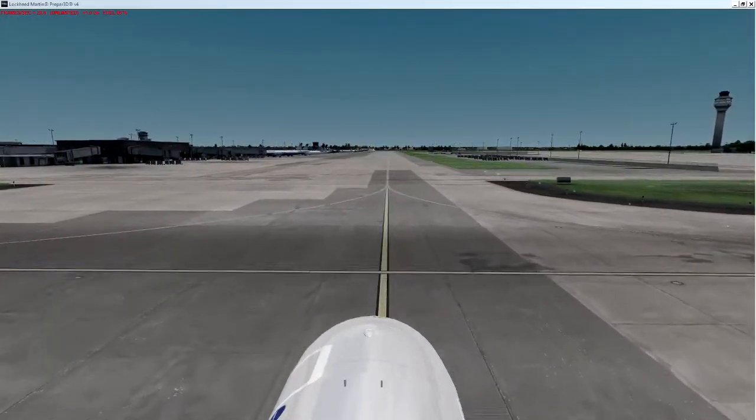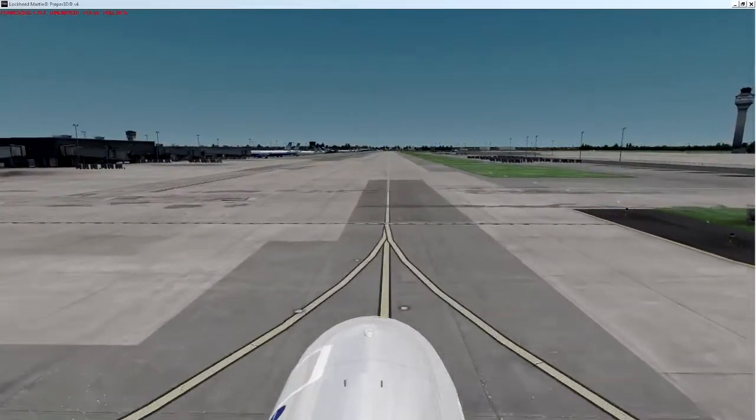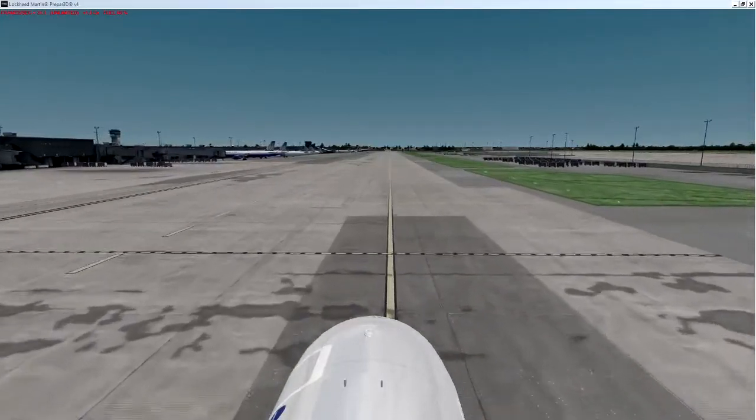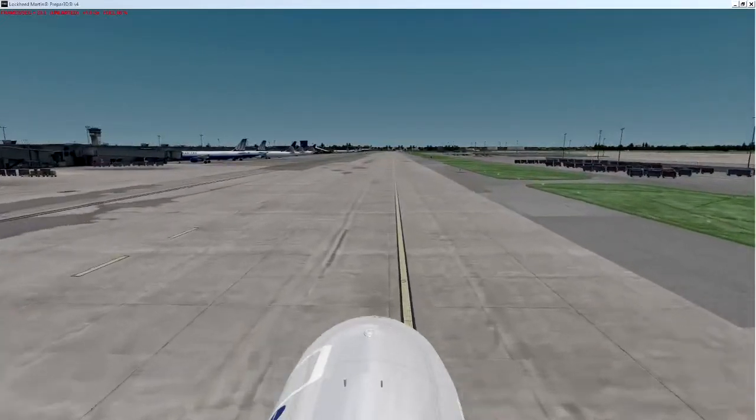Looks like those lights are a little off there. You know, the parking light thing from some VOX-ATC.